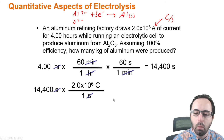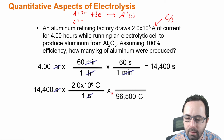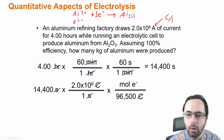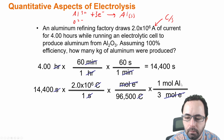But we want to convert that to a moles of electrons that is equivalent to that charge so that we can do our stoichiometry here. So we're going to use Faraday's constant. It is 96,500 coulombs, coulombs cancel here, and that is the charge of 1 mole of electrons. So now we have the moles of electrons. Now we just need to convert that to how many moles of aluminum could be produced here. So it is 3 moles of electrons, which is what I'll put on the bottom, so moles of electrons cancel, make 1 mole of aluminum. We get 1 mole of aluminum right there.